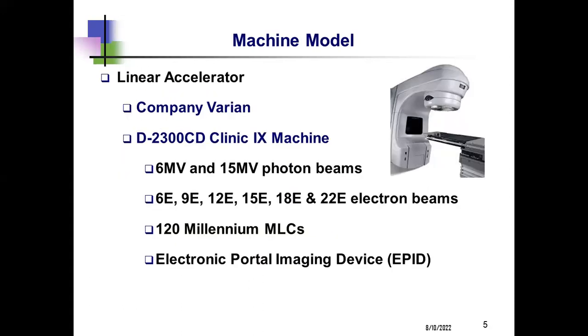We have a Varian linear accelerator, the D2300 CD. It was planned in 2015-16, but due to a bunker issue, it was installed in 2020, oh sorry, 2021. The machine is capable of a 6 MV photon beam and a 15 MV photon beam, with electron energies from 6 to 22 MeV, 120 Millennium MLCs, and an electronic portal imaging device.